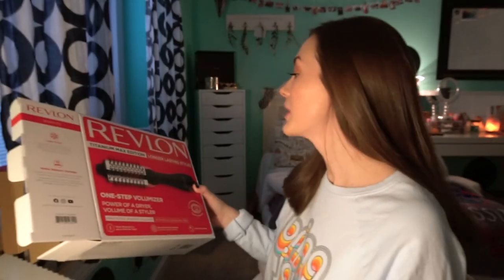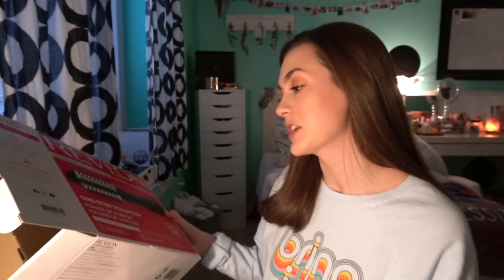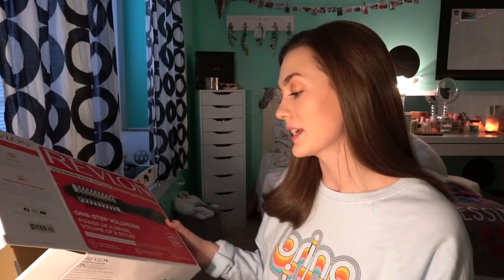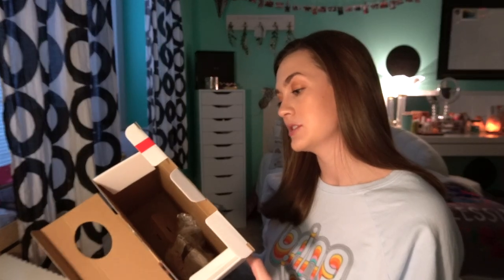I was at Costco with my mom the other day and I saw the Revlon One-Step, what's it called? One second. The Revlon Titanium Max Edition Longer Lasting Styles One-Step Volumizer, power of a dryer, volume of a styler. It's supposed to be good for giving a salon-esque blowout and second day hair refresh, with activated charcoal pens, which I did not know, that's amazing. And it advertises as having less frizz and helps reduce damage time.